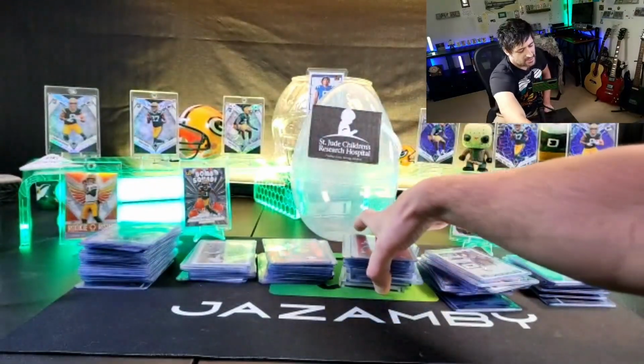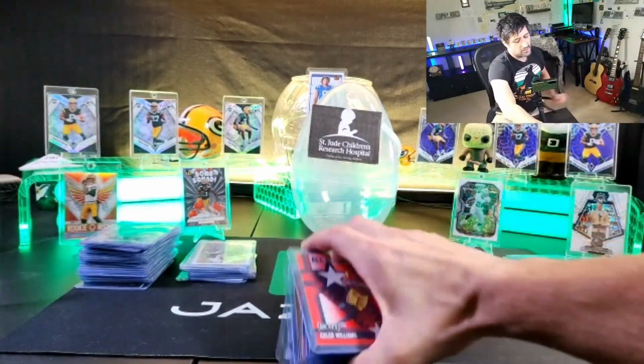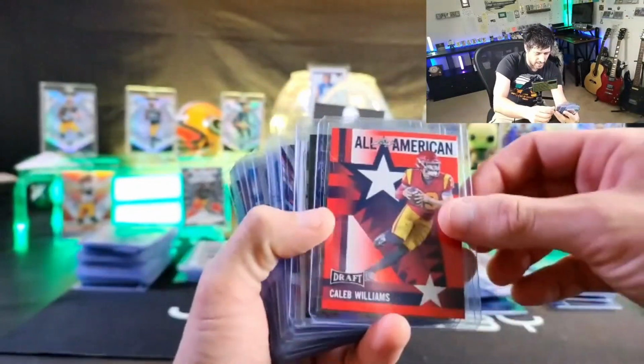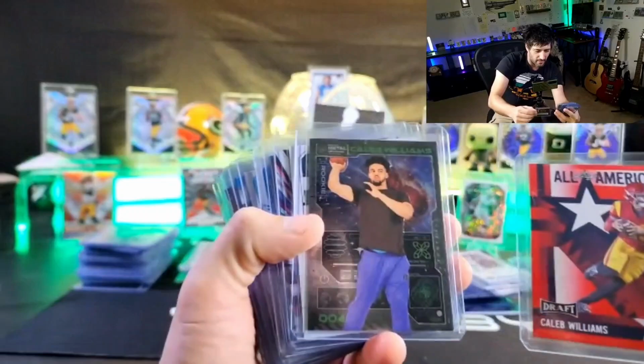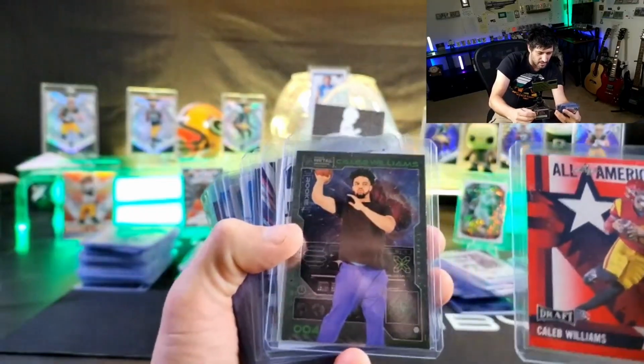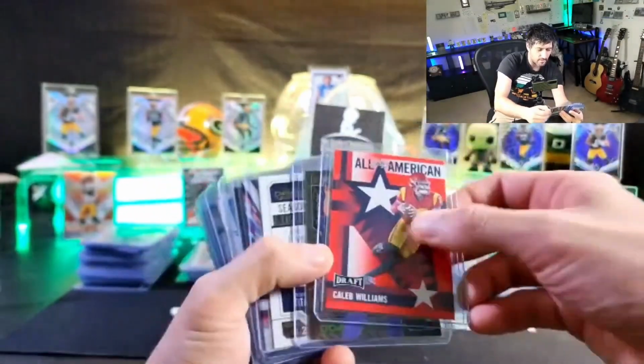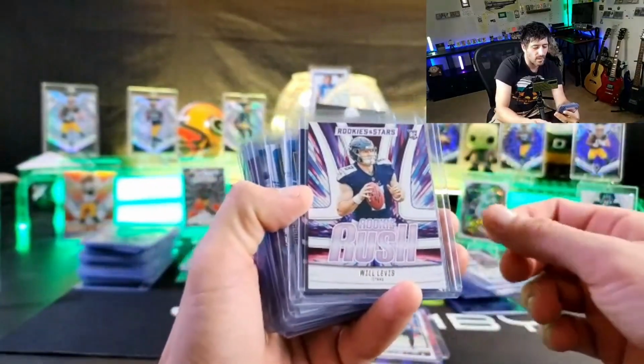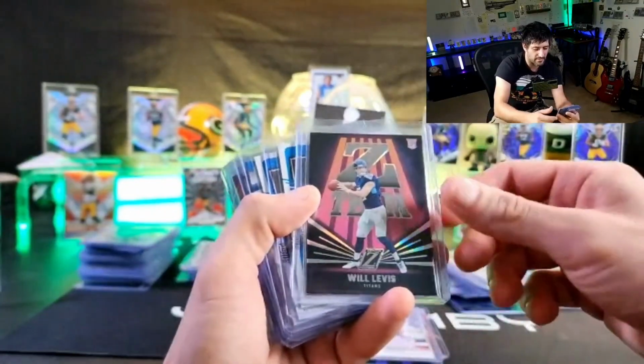So that is our numbered cards. Let's go ahead and get into this next stack here. This is going to be starting off with two Caleb Williams cards. There is one Leaf All-American, and then there is a Metal right there. Really nice Caleb Williams cards. Then we're going to go right into Will Levis. Will Levis again. More Will Levis, Z-Team.